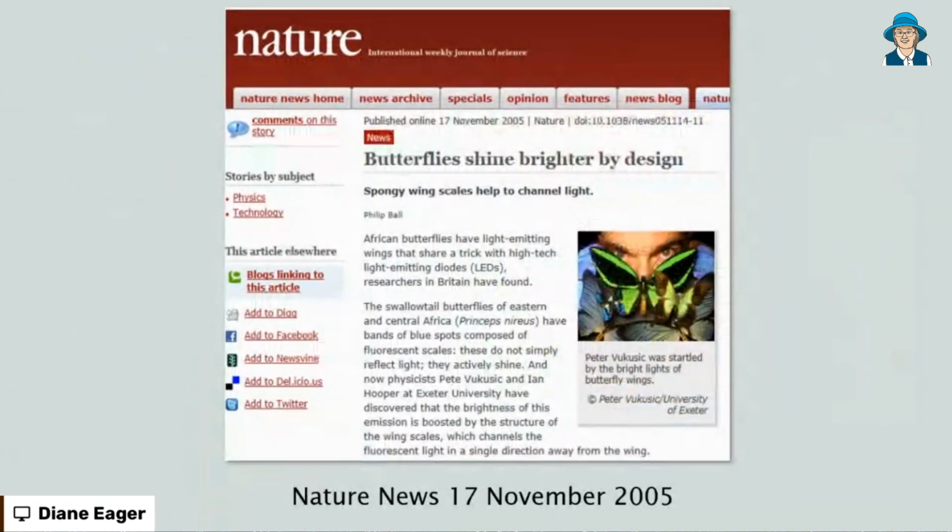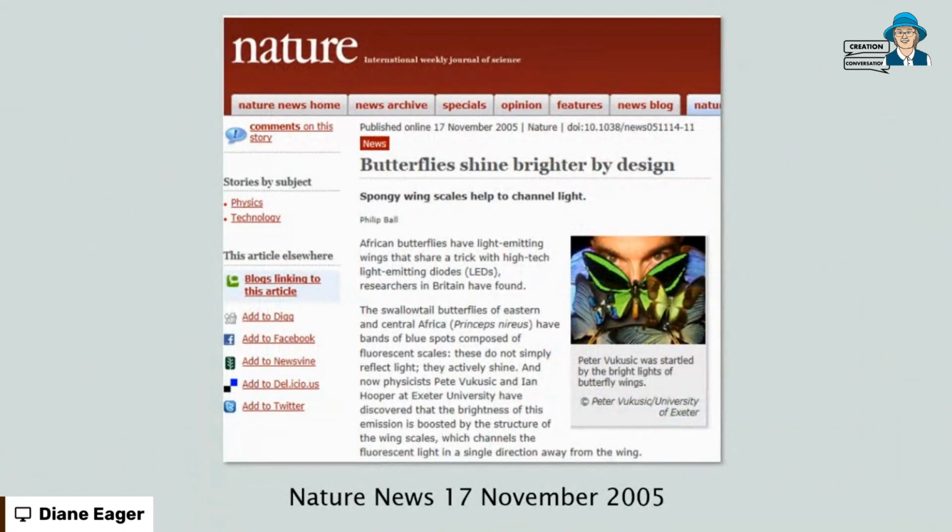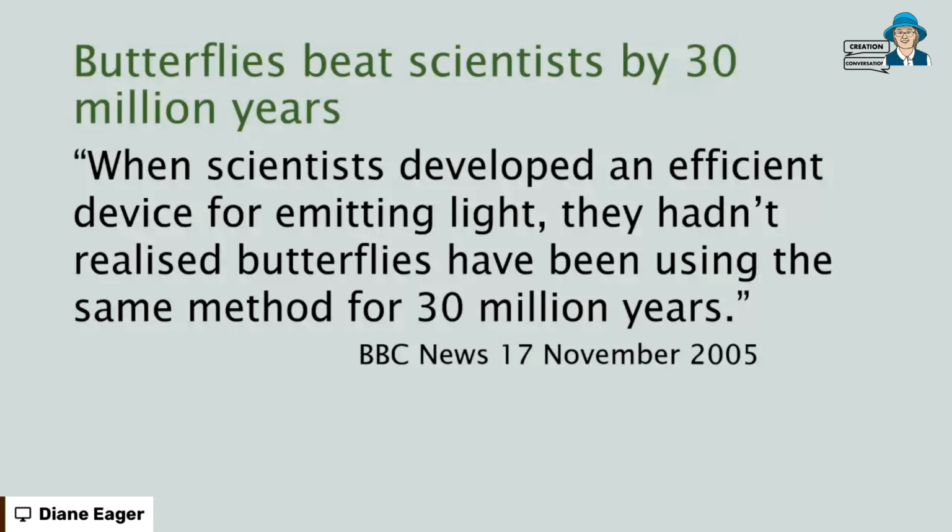Now, we didn't make up that headline. It's actually the headline that was in the news service that's associated with the journal Nature. And that was their headline, Butterflies Shine Brighter by Design. And it goes on to describe a study of a particularly beautiful butterfly that has these very iridescent patches on its wings. And they really are lovely.